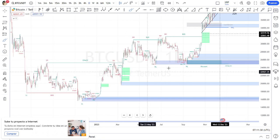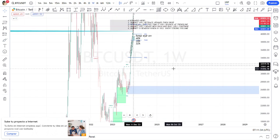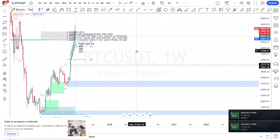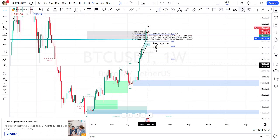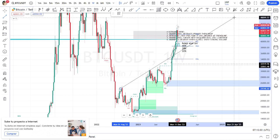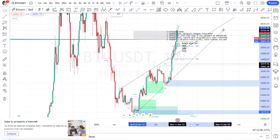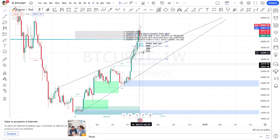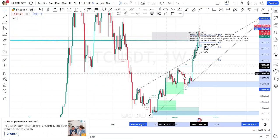So yeah, if we change the structure to weekly, the weekly time frame, is it a rising wedge? No, it is not a rising wedge. So we can put a trend line here, and we can also put a trend line here. So this can also be a potential bouncing area or support area, upper support and lower support.